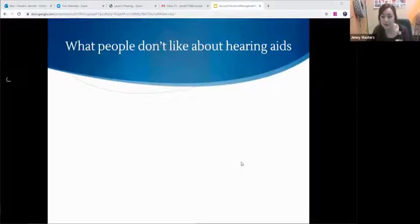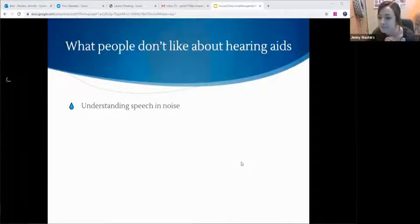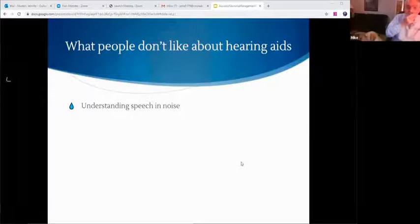What people don't like about hearing aids, there are some things. Would you expand on the adaptive directional capabilities? One of the things I find with hearing aids is that everything comes in one ear. So everything's on my right. How does adaptive directional capability work?